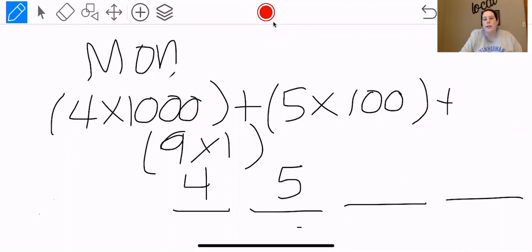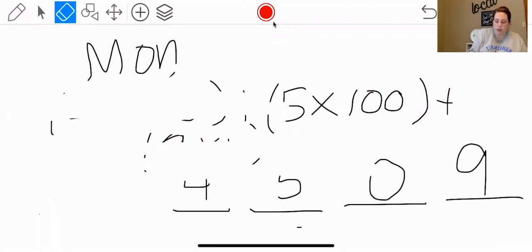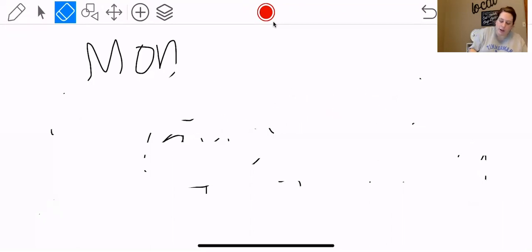Now look at this one. There's nothing for the tens, so I put a 0. And then 9 times 1 is 9. So you fill it in just like that. If there's not a place value in that expanded form, then you put a 0. You can't forget to put the zeros. They have to go there. So I'm going to erase it, and we're going to try one more. And then I'll let you try your own for classwork.